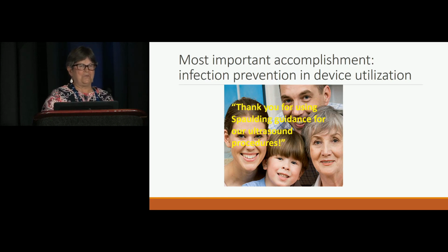If I'm a patient and I'm having an ultrasound probe used on me, I want to know that my caregivers have thought about it enough to use the Spaulding guidance for my procedure. So they are taking the utmost caution to protect me when I'm getting these diagnostics that I may or may not really want, but I must have for my care, and to keep me from contracting a possible infection. So I can just see our patients from all walks of life saying, thank you, thank you, thank you.